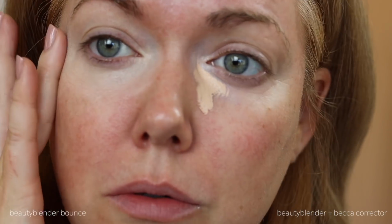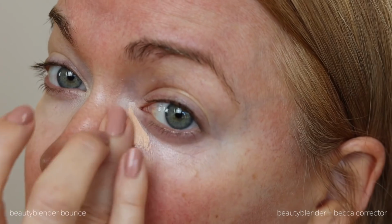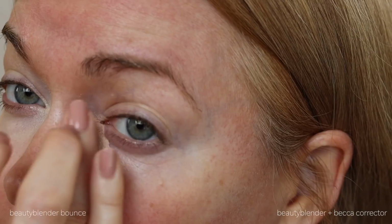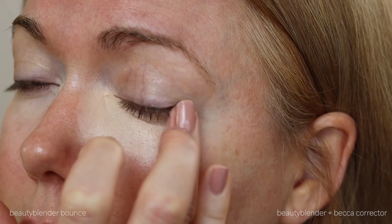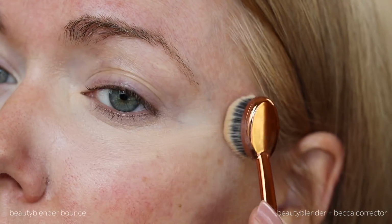So I chose shade 160 Light Peach. It retails for $26. It's a liquid formula and the size is 0.27 ounces. And this is a full coverage formula. I actually did not need to use as much as I did.